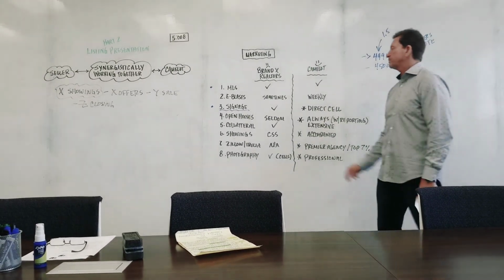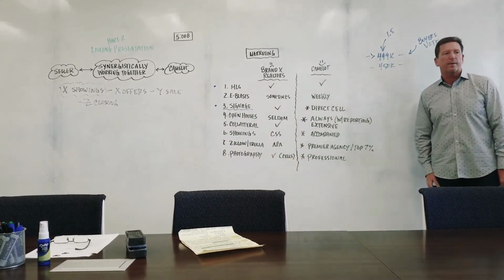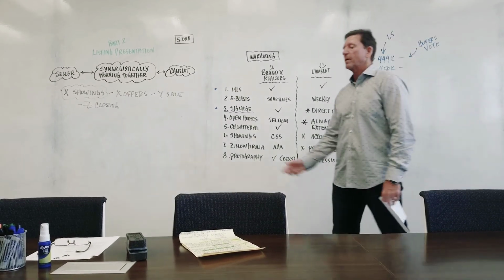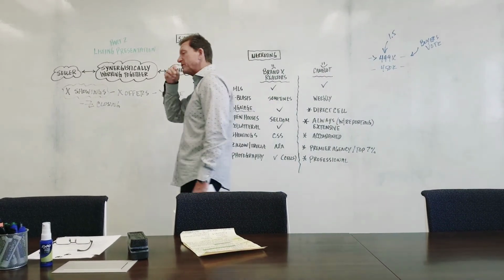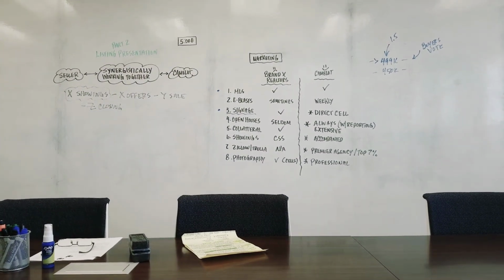Signage. Here's the difference between our sign and everybody else's. Our signs have your name and cell number on them. Is that important? Yes. It sure is if somebody goes by, because they pick up, hi, this is Pascal. Hey, tell me about the house at 123 Main Street. And it's your listing, and you better know everything about it.